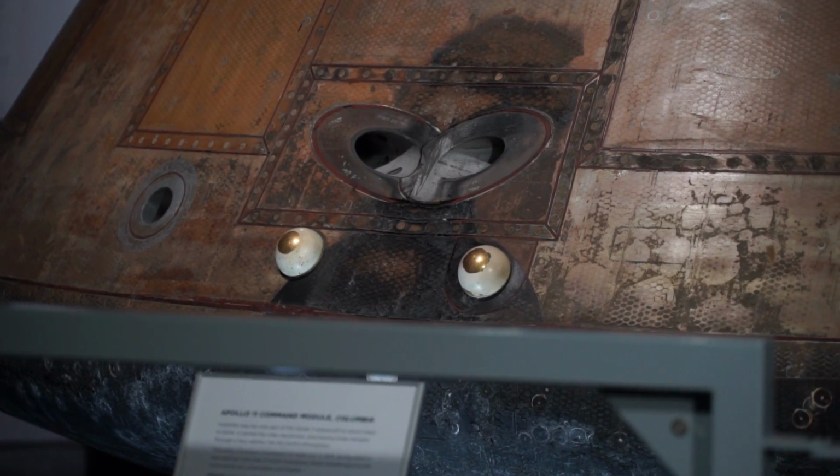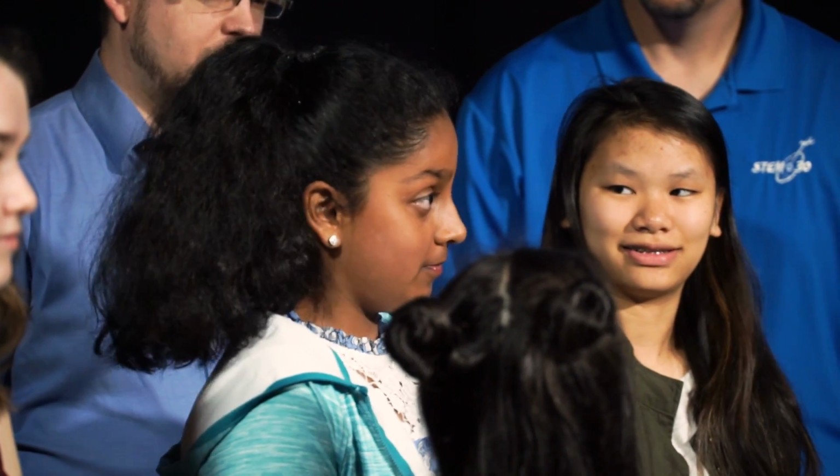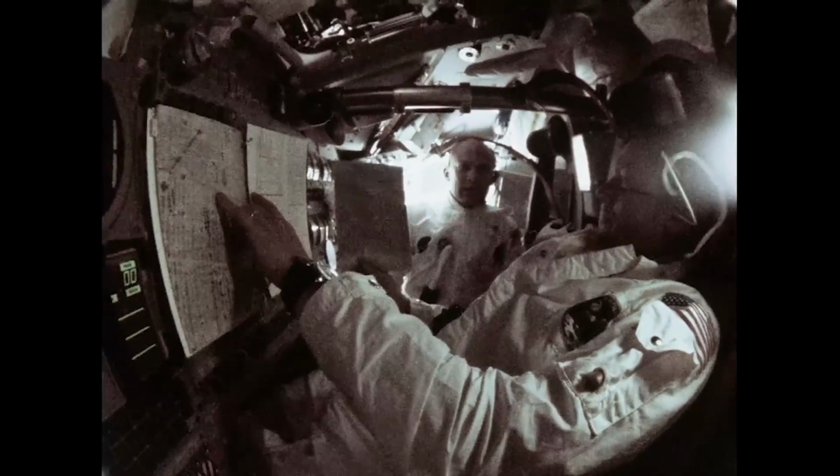What are the small little gold things on the side of the command module? The astronauts were in space for a little over a week. What are some of the things that you'd have to do in space over the course of a week? You'll have to eat, drink, have a safe shelter, and have a place to go to the bathroom. That's right. So you'd have to have a place to go to the bathroom.